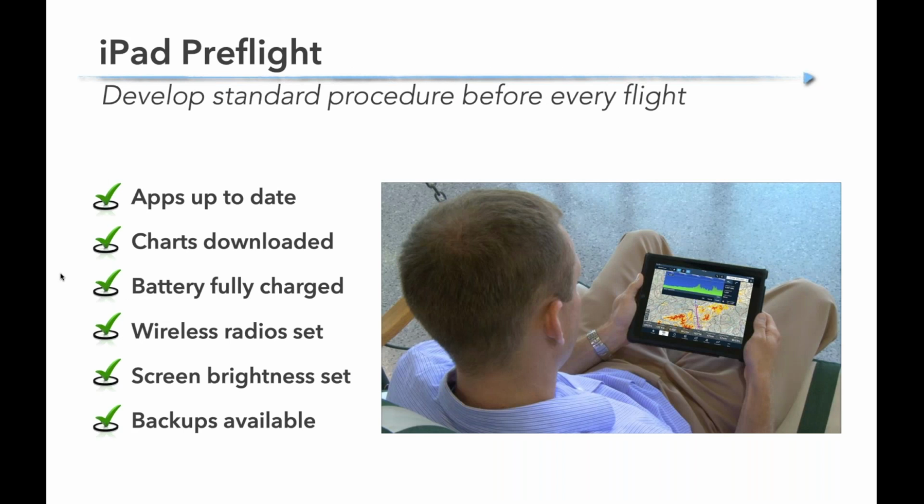So let's start with the pre-flight. Just like you pre-flight your airplane, it's an integral part of the cockpit. Integral part of the flight is the airplane itself. Well, now we're saying the iPad's an integral part of the flight operation as well. So treat it with the same flow and preparation that you would for the airplane. Here's my quick 6 items that I do. And again, I've been doing this for 10 years now, so it's a quick mental check. And most of these things I do the night before, just to make sure that it's 100% ready. That's going to make sure that you can also charge it and have all your databases and charts downloaded.